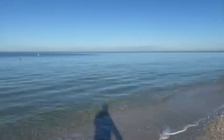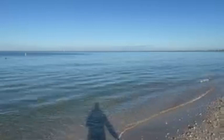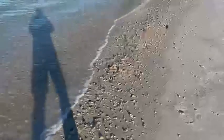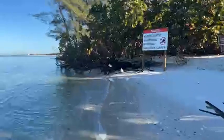Not as many shells up here as there were yesterday morning, but it thinned out this morning. Looks like our ibises are up here chilling out.